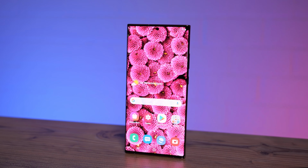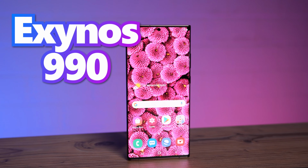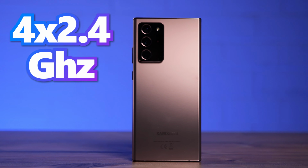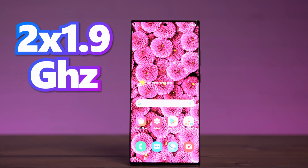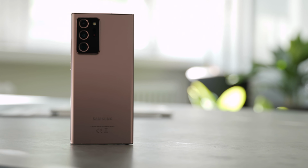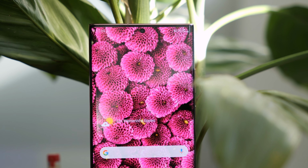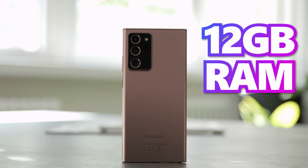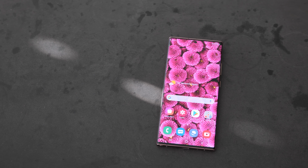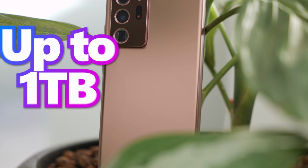Performance. The Galaxy Note 20 Ultra model that we use in this comparison has the Samsung Exynos 990 chip with 2x 2.7 GHz, 4x 2.4 GHz and 2x 1.95 GHz for a solid performance. Keep in mind that this is a European version. The Note 20 Ultra version, which is sold in the USA, China and South Korea, has the Snapdragon 865 built in. This phone has 12 GB RAM with 256 GB internal storage capacity. There's also a version with 500 GB internal storage capacity on the market. The storage capacity can be expanded by up to 1 TB.